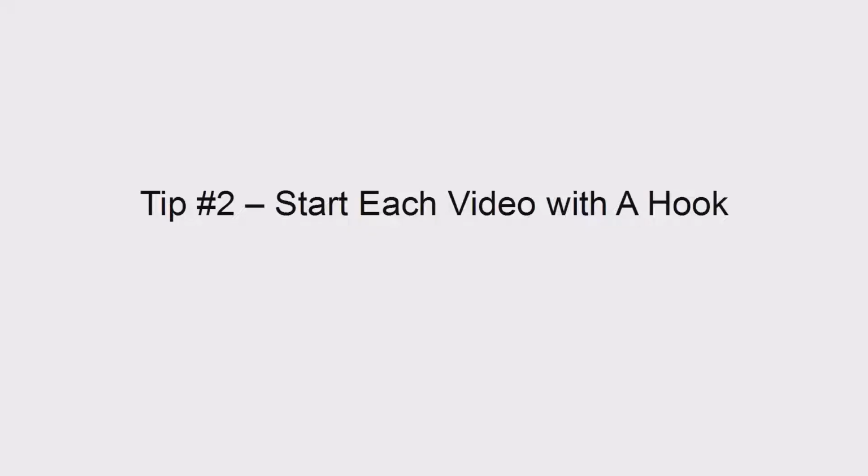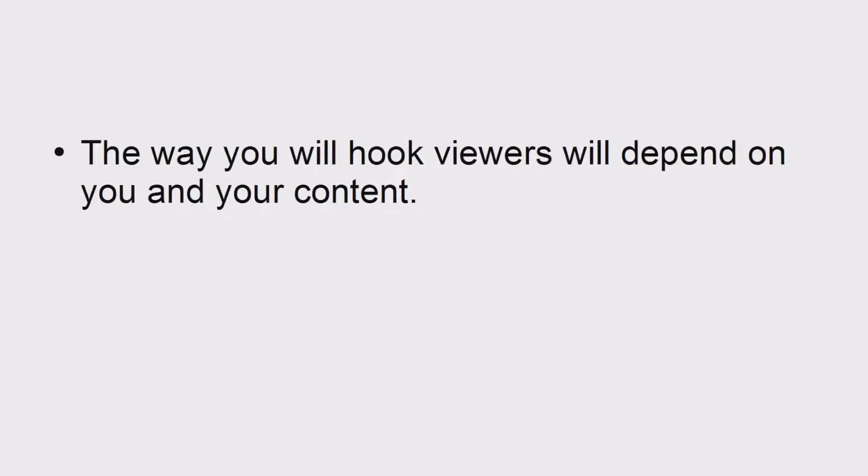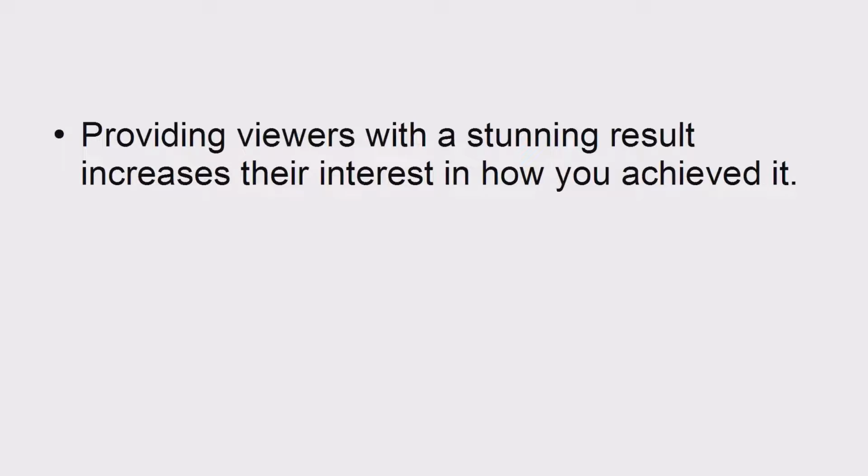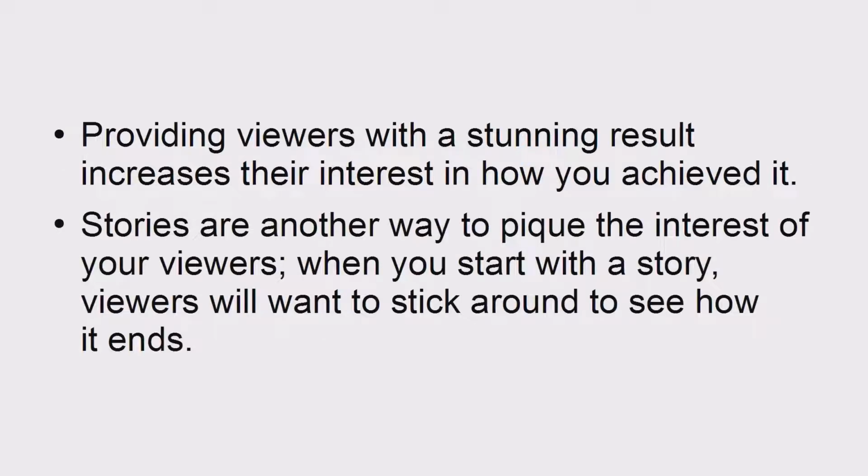Tip number 2. Start each video with a hook. The way you will hook your viewers will depend on you and your content. If you have a video that shows a project, make sure you show the result at the beginning of your video. Providing videos with a stunning result increases their interest in how you achieved it. Stories are another way to pique the interest of your viewers. When you start with a story, viewers will want to stick around to see how it ends.